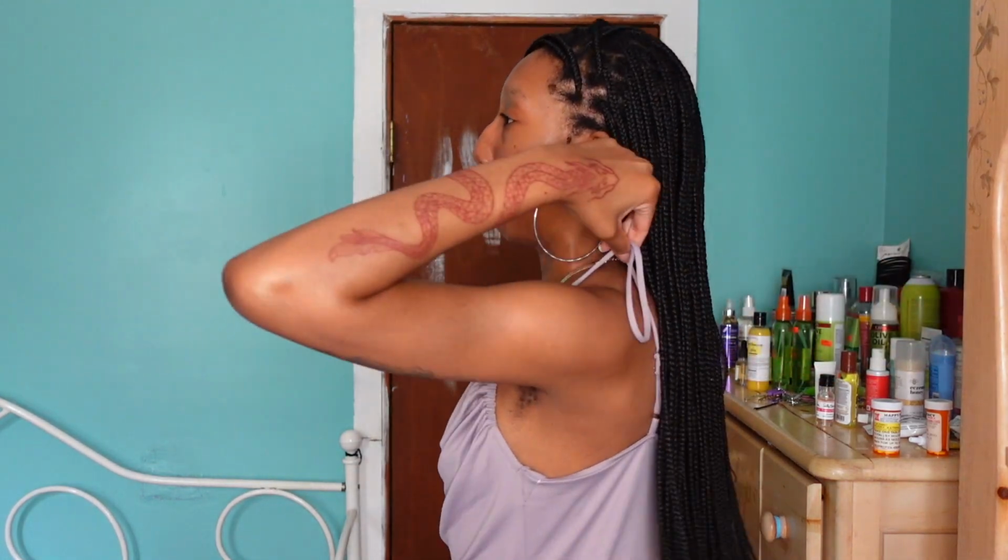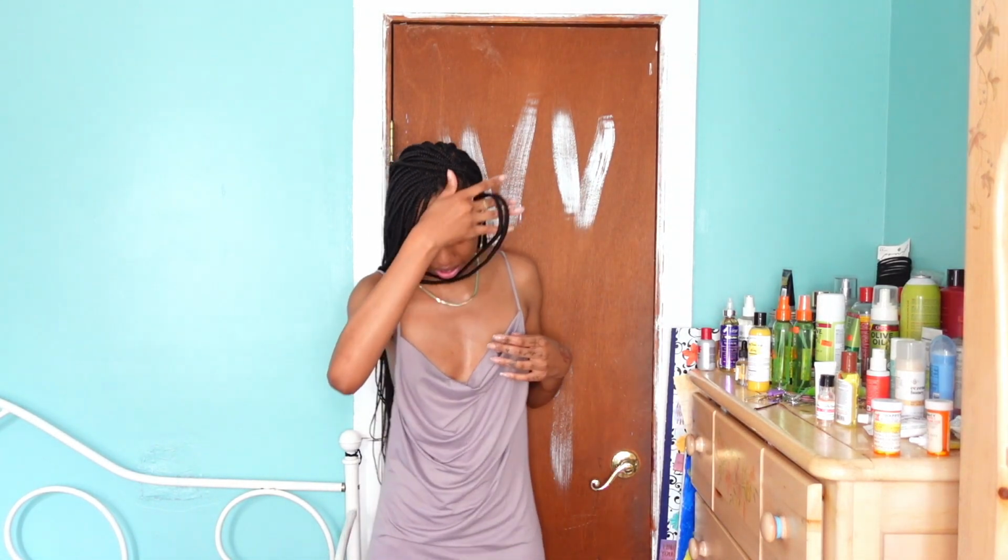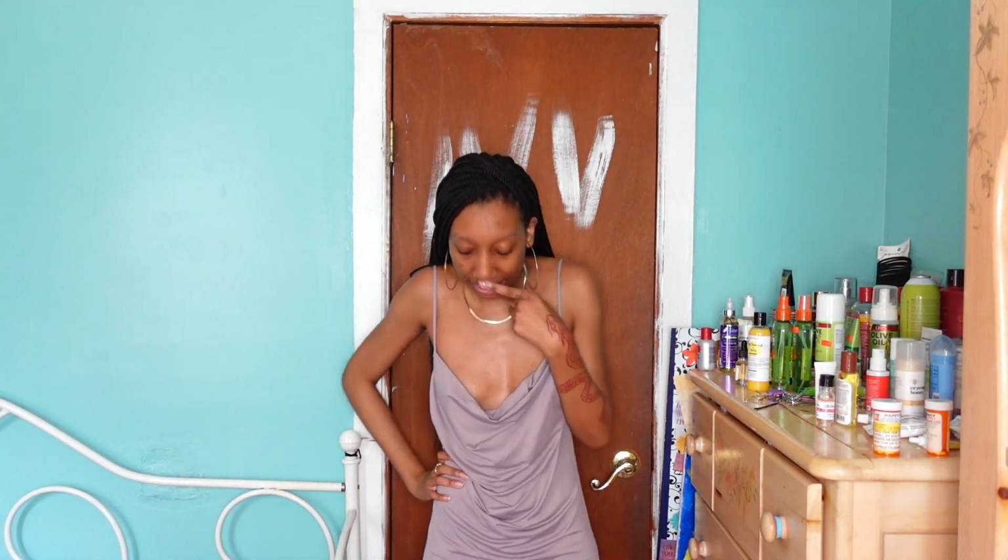Oh, okay, wait, I just looked in the mirror. If I pull it up like this, get it tight, it's still kind of cute. But I don't know if I like it enough to actually make it tighter or adjust it. So we're just gonna, I don't know, keep this one in the bag and see what I do with it.